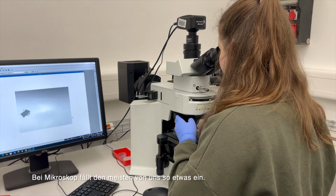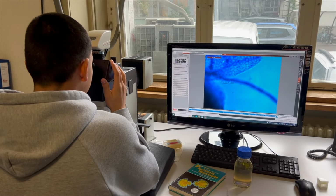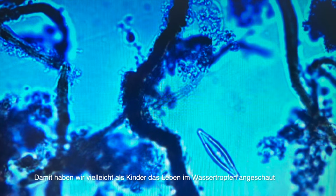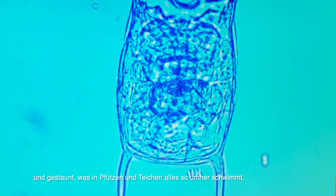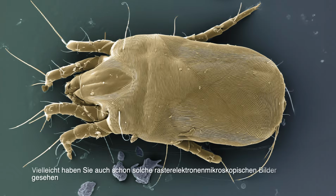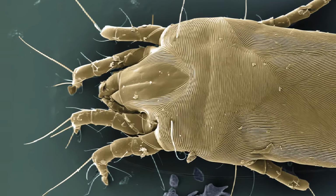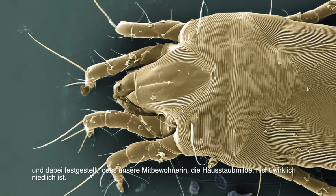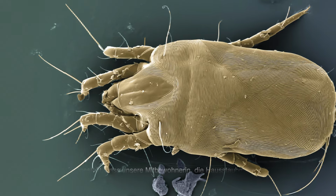When we hear the word microscope, most of us will picture something like this. As children, we might have used them to observe the life in a drop of water and marveled at all the things you find swimming around in puddles and ponds. You might also have seen images such as these from scanning electron microscope and discovered that the dust mite with whom we share our homes isn't the cutest of creatures.